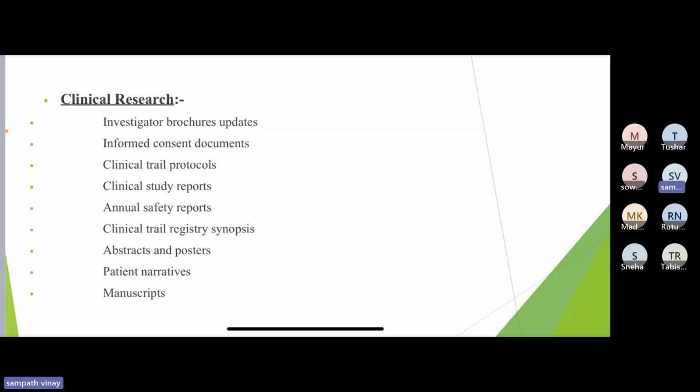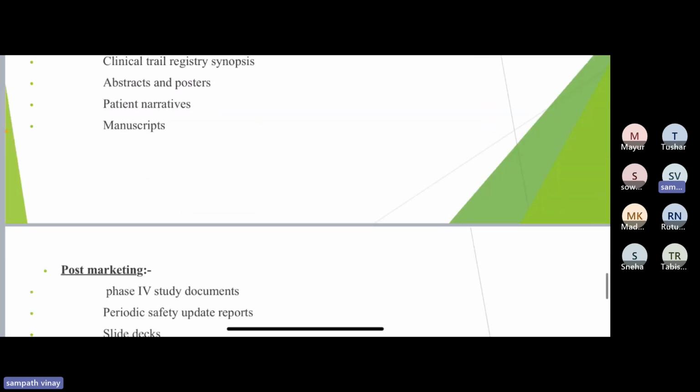I want to participate in the trial, and this decision is voluntarily mine. The content of the ICF includes trial information: which drug is going to be administered, for how many days, and what the benefits are to the patient, what the medical benefit is. Everything is given in the ICF. Next: clinical trial protocols, clinical study reports, annual safety reports, clinical trial registry synopsis, abstracts, posters, patient narratives, manuscripts.